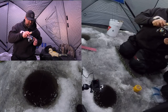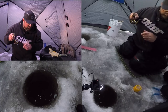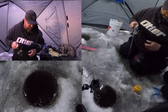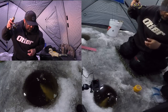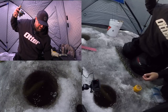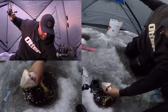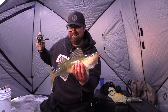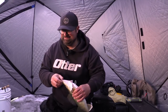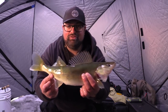If this is a perch, it's giant. There's walleye here too. If this is a perch, it's huge. Please be a perch. If this is a perch, it feels heavy. It's gotta be a walleye. Yeah, I knew it. Man, I knew it. Oh, I'm all upset for a walleye because I thought it was possibly a perch. If that had been a perch, it would have been a giant. Well, it's a nice walleye though.